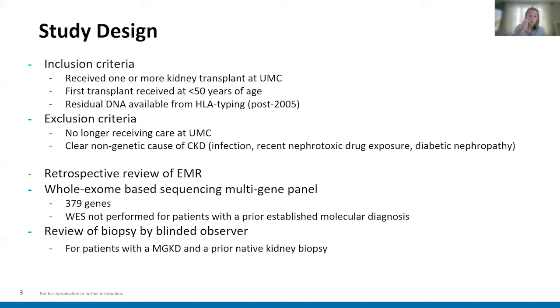Some patients in this cohort had actually undergone prior genetic testing and had received a confirmed molecular diagnosis. In those cases, those patients did not undergo additional genetic testing. Instead, their genetic diagnosis was used from the prior analyses.